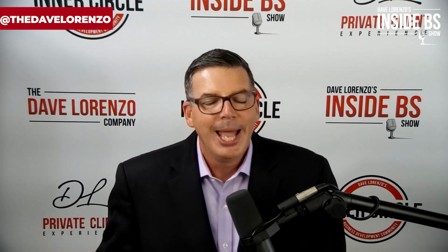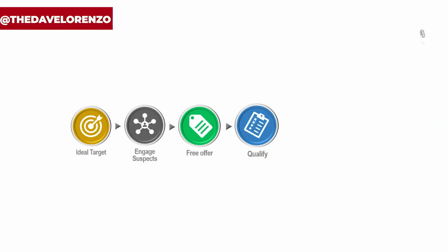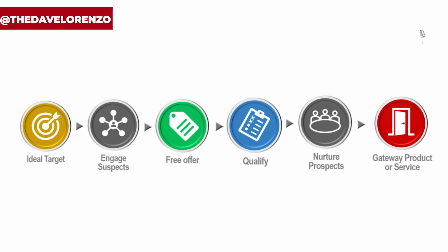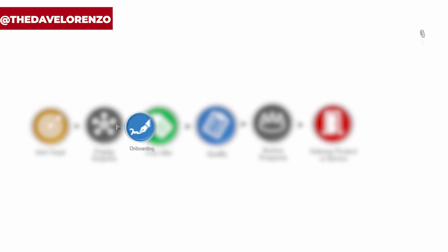But if you don't nurture these people, these prospects, these potential evangelists, these potential clients, if you don't nurture them along and then offer them a product or service once every 4 or 5 weeks, you're never going to be able to convert them. So those are the first 6 steps to a sales process that actually works. The 7th step is onboarding them.